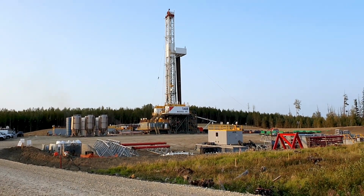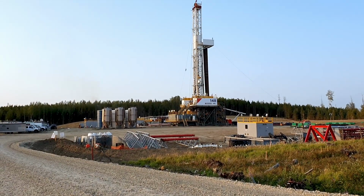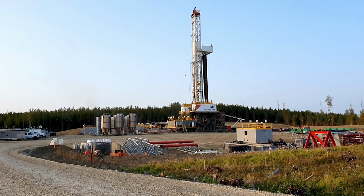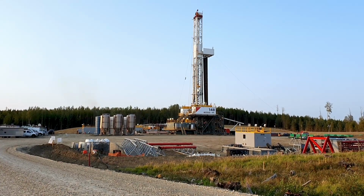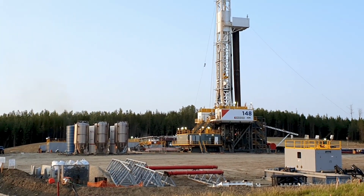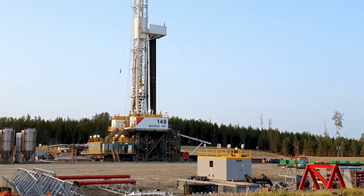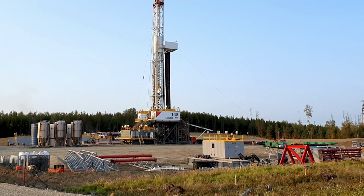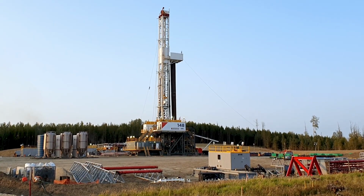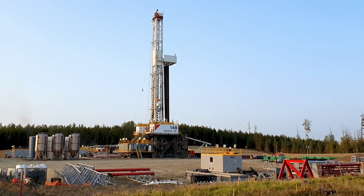And finally, the grand finale of the day, I guess, is the drilling rig. This is a pretty big one. So Ensign 148. I don't know lots about this rig or anything about this rig at all. But as far as a drilling rig, this is a big one and a new one. So anyone who hasn't seen one before, I don't know even what to point out.